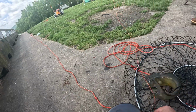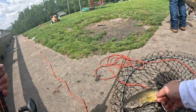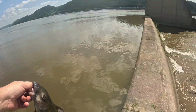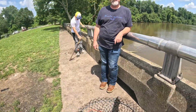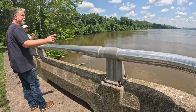Zach, cast out where I was at, bud. That's a big shelf right there. Not too shabby. Nah, he's alright. Yeah, it's a big shelf right there. It's like 2 foot deep. Cast out here, it's like 20 feet.